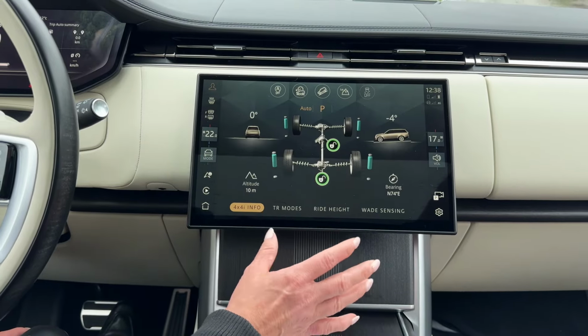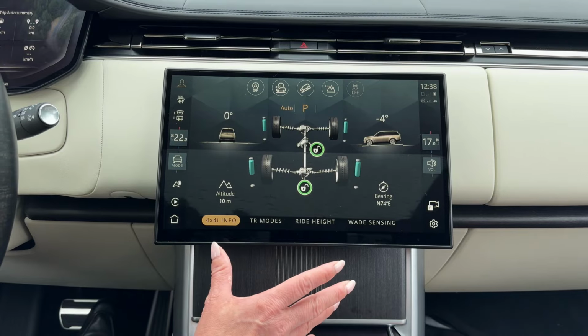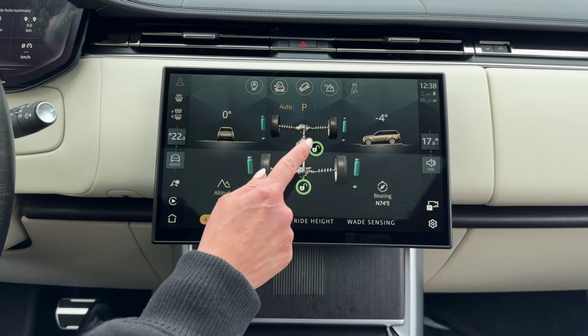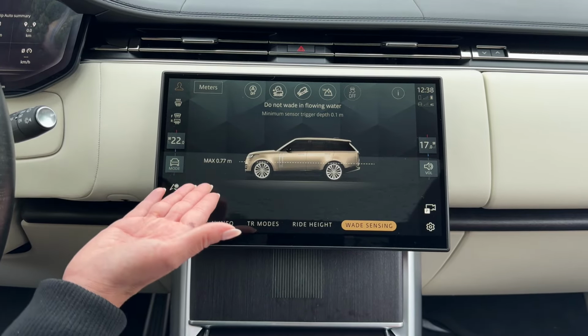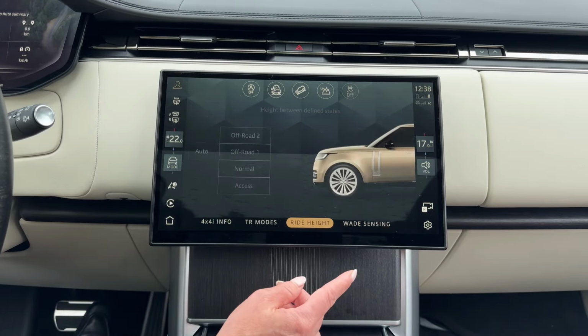This is a fully off-road capable Range Rover. So of course we've got all the settings for water fording. We've got rear and center locking differentials. We've got wade sensing to tell us how deep we can go in. It's also going to tell us how much water is there when we're in water.